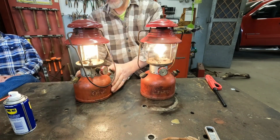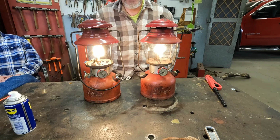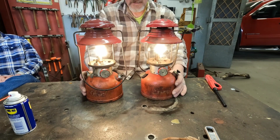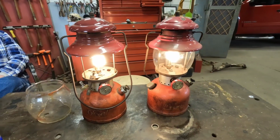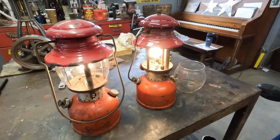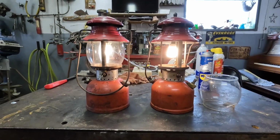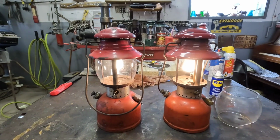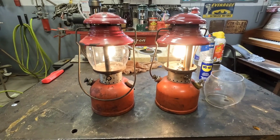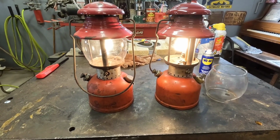Both of my grandpa's lanterns, that I never met, are back going after years of just sitting on the shelf. They're burning nice and bright. Pretty cool, can't beat that. For two lanterns that were bought by my grandpa and then sat for decades, if you have to replace one check valve, that's not too bad.